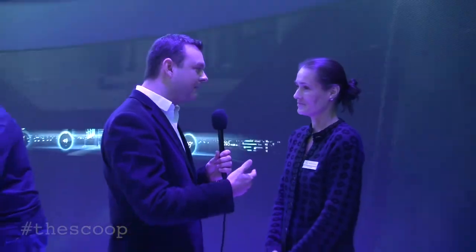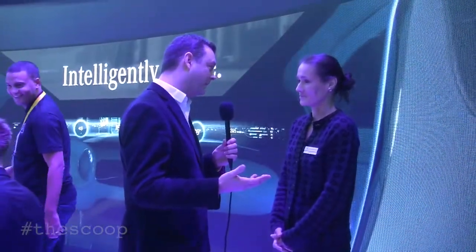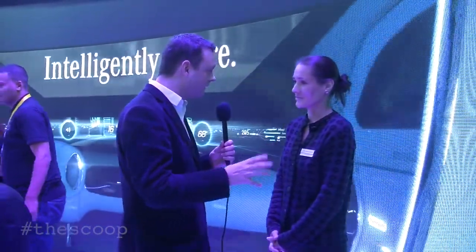Now, you mentioned the F015. This is a very futuristic car that was unveiled here at CES for the first time at a keynote that was held on Monday evening. Now, this is a driverless, autonomous car, but it has a host of other features around it that you've been working on. Tell us a little bit about those.